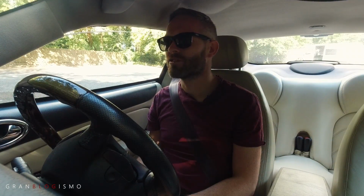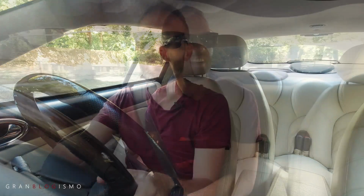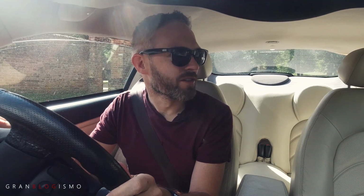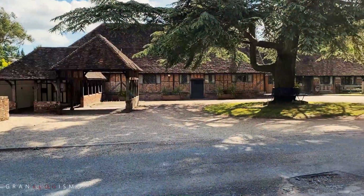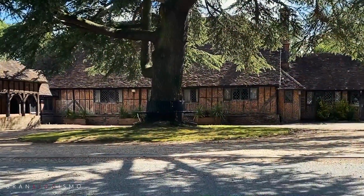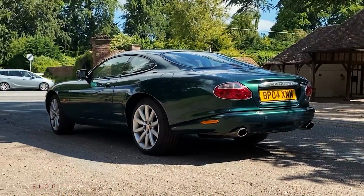Right, so we're parked just outside Chilham Castle, and I don't think we can go in. Okay, so I managed to find a little bit into Chilham Castle's entrance grounds, and take a couple of pictures and a little bit of video just in the entrance there. It's better than nothing. So onwards to Canterbury.